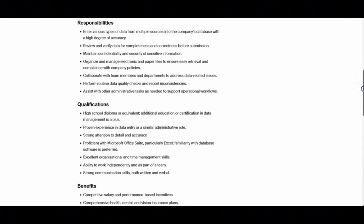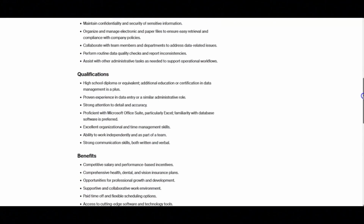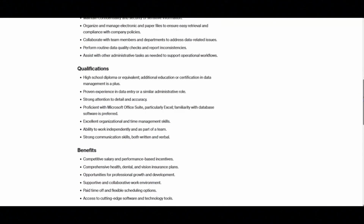This job comes with great benefits. These benefits are a competitive salary and performance-based incentives, comprehensive health, dental, and vision insurance plans. There'll be opportunities for professional growth and development. Be part of a supportive and collaborative work environment. You'll be given paid time off and flexible scheduling options, and access to cutting-edge software and technology tools.